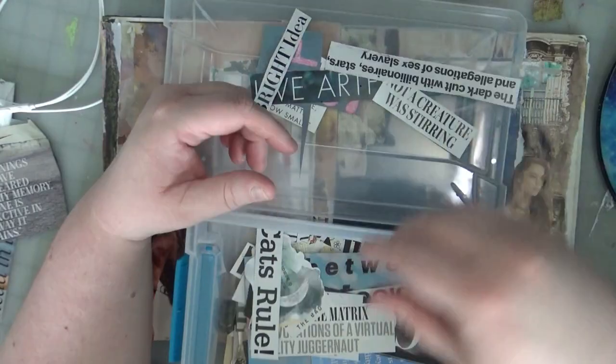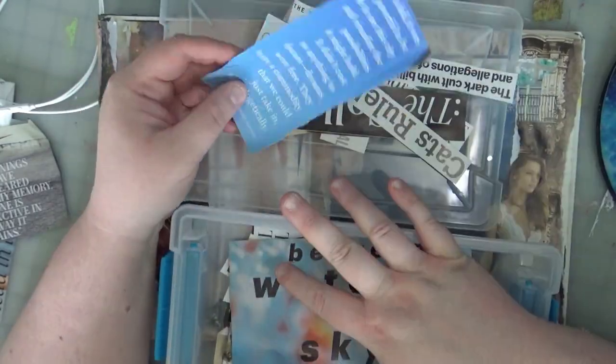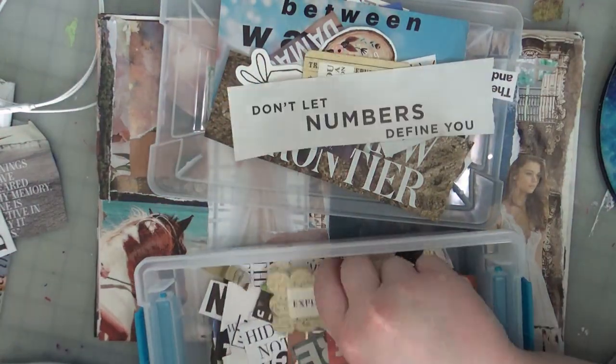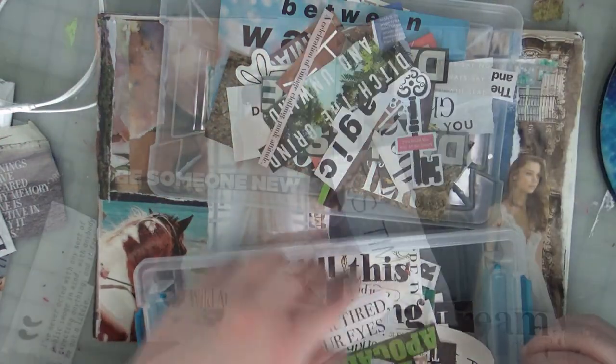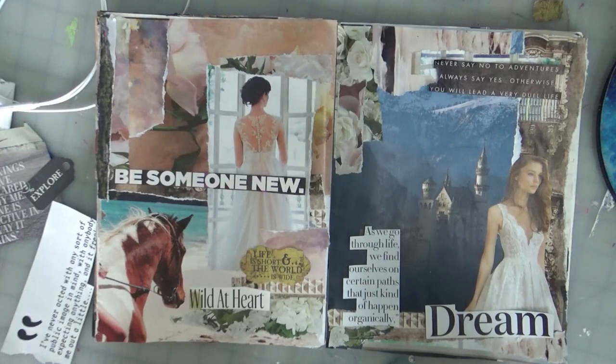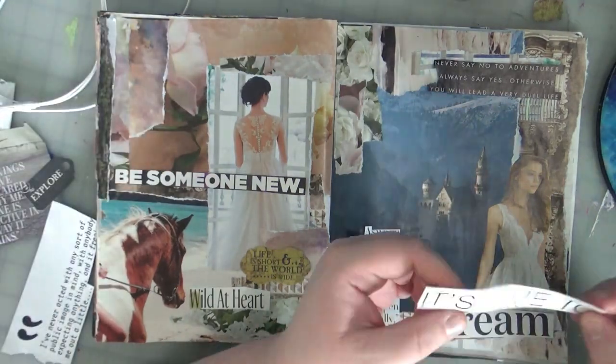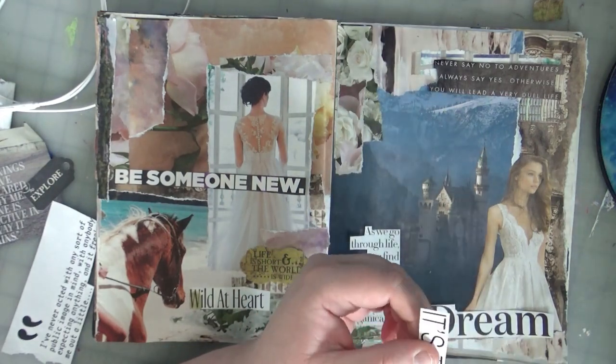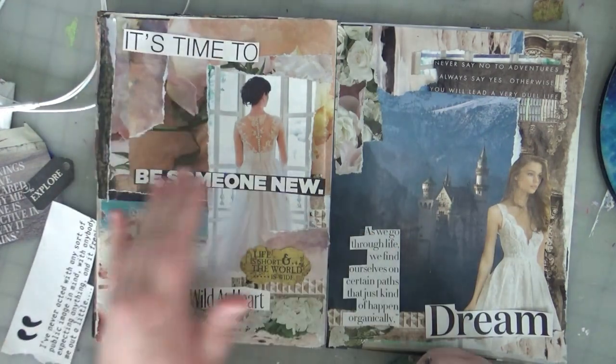And then we also have the other girl in that bottom right-hand corner there. I wasn't sure. I didn't think she was going to work on that page. And the more I started fussy cutting her and tearing the bottom of that dress off, I really liked the way she fit there. And now I picked a whole bunch of things out of my bin of words.